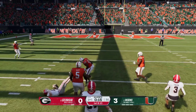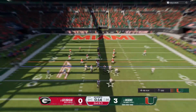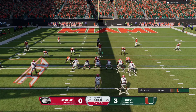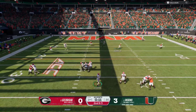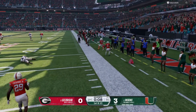Finds a little space. I love fighting for extra yards, and I'm going to encourage every single one of my running backs, receivers, and tight ends to do it. Just not my quarterback. I really got to understand, listen, play's over, get down on the ground, don't take too many of those big shots. Throws to the tight end. And it's picked off for the 3rd time today.